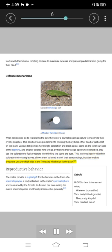The males provide a nuptial gift for the females in the form of a spermatophylax, a body attached to the male's spermatophore and consumed by the female, to distract her from eating the male's spermatophore and thereby increase his paternity.